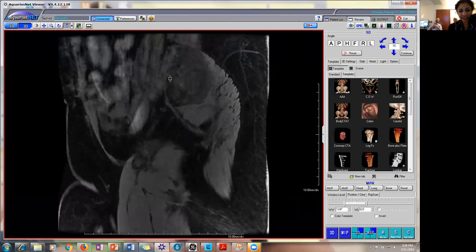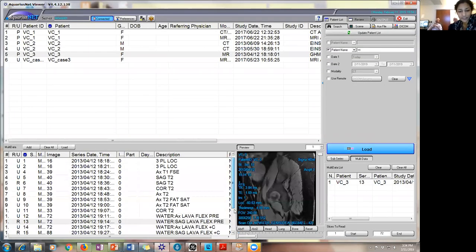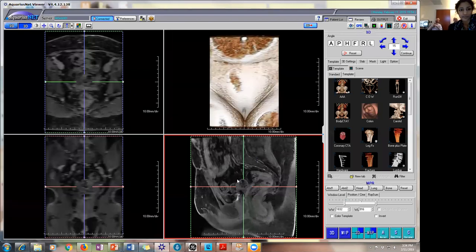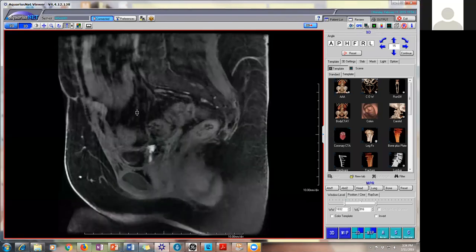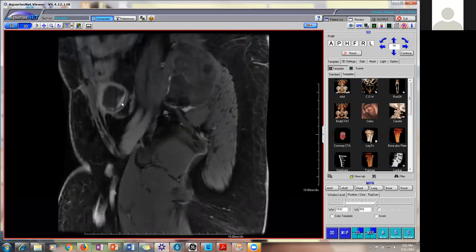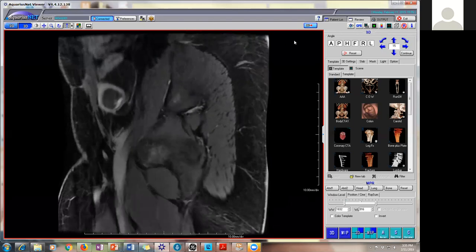It doesn't look like the typical urachal adenocarcinoma on the T2. Right. Yeah. So we're thinking maybe endometriosis of the urachal remnant. Right. So this was kind of our working diagnosis as well, especially as you can see the patient had a hysterectomy, but in the remaining ovary she had this endometrioma.